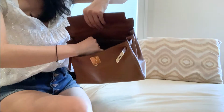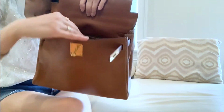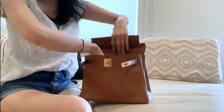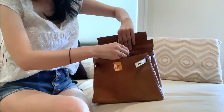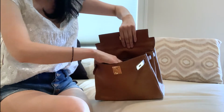So I'm going to unzip this. And for the zipper, I don't know if you can see it. Oh, you can see a little bit. I don't have that H stopper that they have on the newer bags now, just because of the age of this bag. They didn't have that H stopper back then. In the larger zipped pocket, it's also very clean inside. I feel like these pockets may not have been used at all.